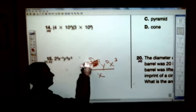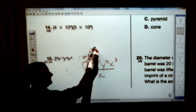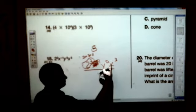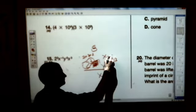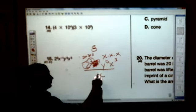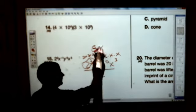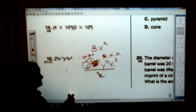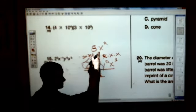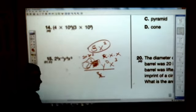2 to the third power is 2 times 2 times 2. It doesn't cross off with anything, so that's where the 8 comes from. On top, I have x to the third, which is 3 x's, and on the bottom, I have 1 x. So that 1 x will cross off with 1 of the 3 and leave me with 2 x's, which is x squared. And then anything to the 0 power is 1. So what is 1 times 8x squared? 8x squared. Doesn't change the answer there.